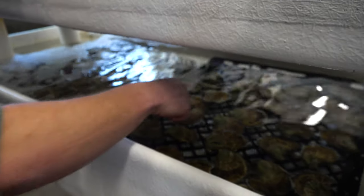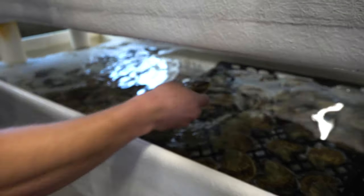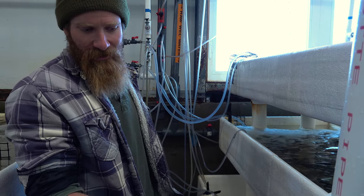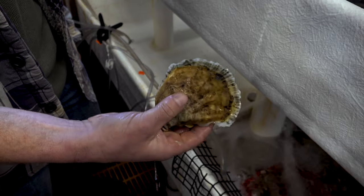You know, we've come a long way, I think, in the genetics of oysters for farming. We try and breed for fast growth and disease resistance and also a nice looking oyster. We really like getting the ridges, we really like getting the black stripes in them.